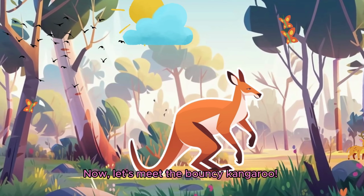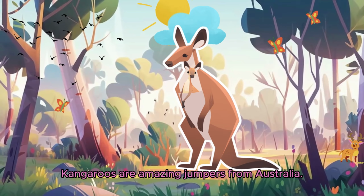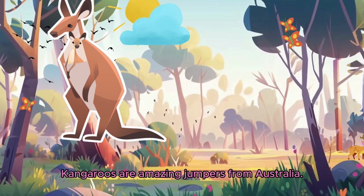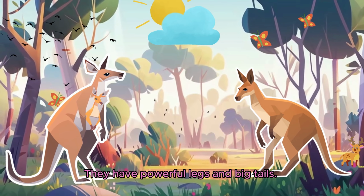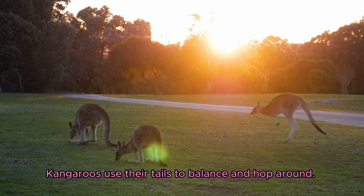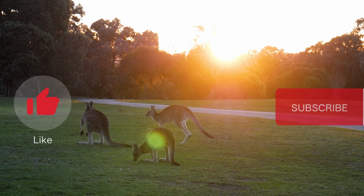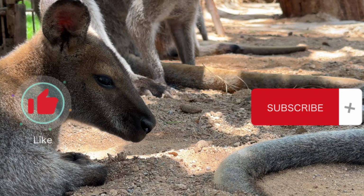Now, let's meet the bouncy kangaroo. Kangaroos are amazing jumpers from Australia. They have powerful legs and big tails. Kangaroos use their tails to balance and hop around. They love to bounce and play in the wild.